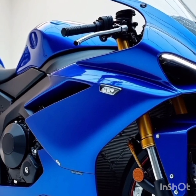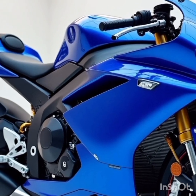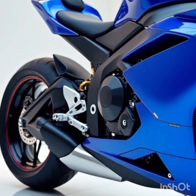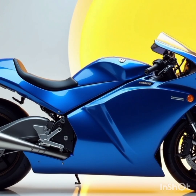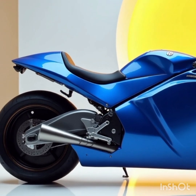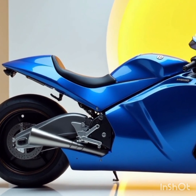The throttle response is crisp, and the bike accelerates linearly. There's a noticeable mid-range punch that gives you enough confidence for overtakes, and the top end doesn't feel stressed even at 80–90 km/h cruising speeds. The engine note is refined but carries a subtle growl that hints at its sporty DNA.